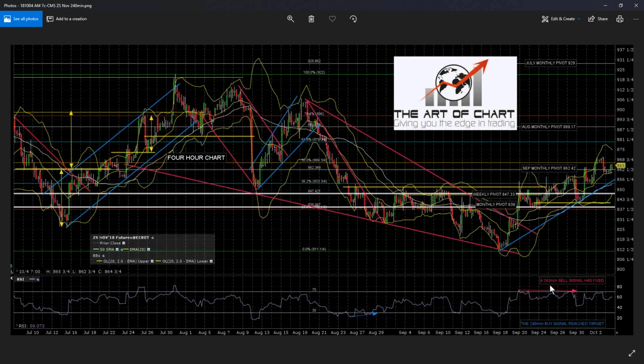Soy. Soy is on a 4-hour sell signal, not been showing any sign of reversal here. We're not at any significant area here. I'm not seeing a right shoulder reversal. The main thing I'm watching here is the rising support, which I've currently got in the 855 area.